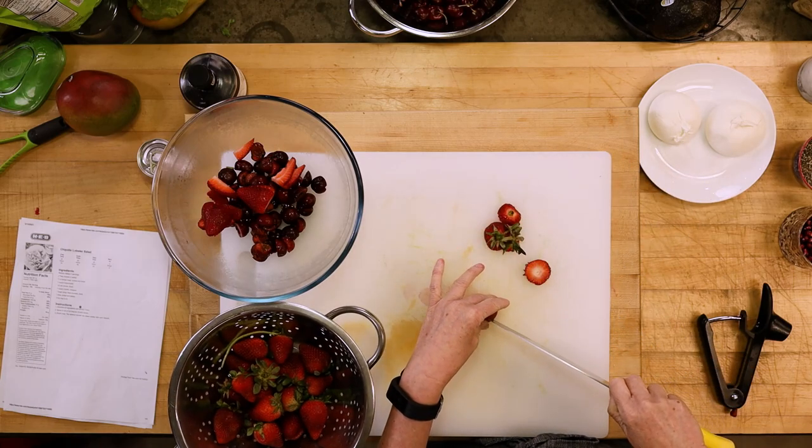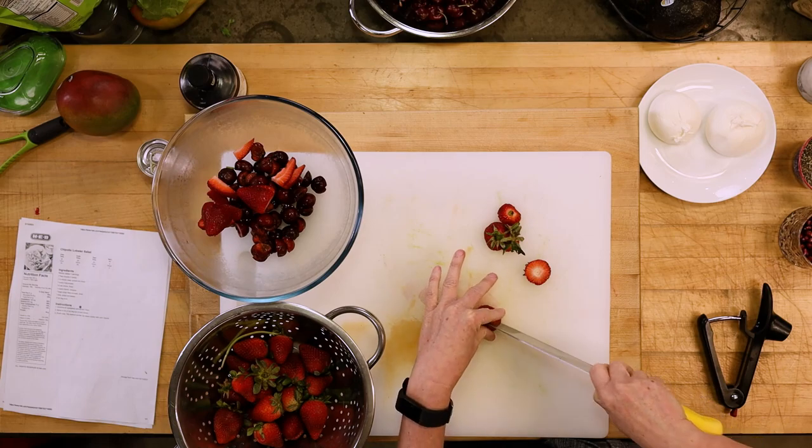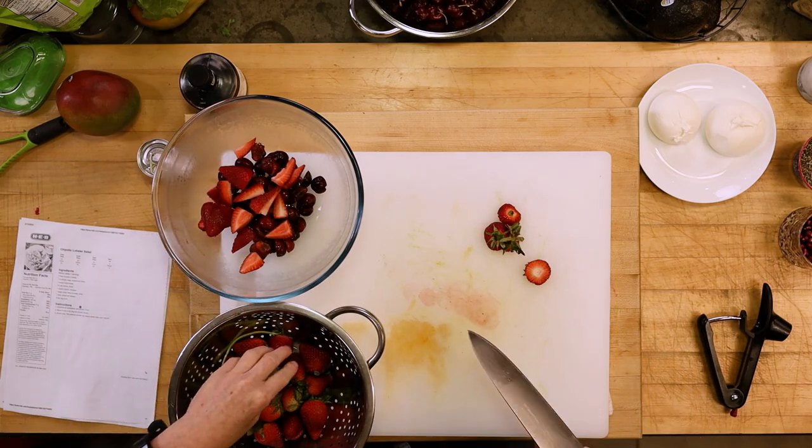Oh, I cheated. I went ahead. I saw what you're using, chef, and I jumped ahead because I'm a big fan of what you're about to put in there. The balsamic.